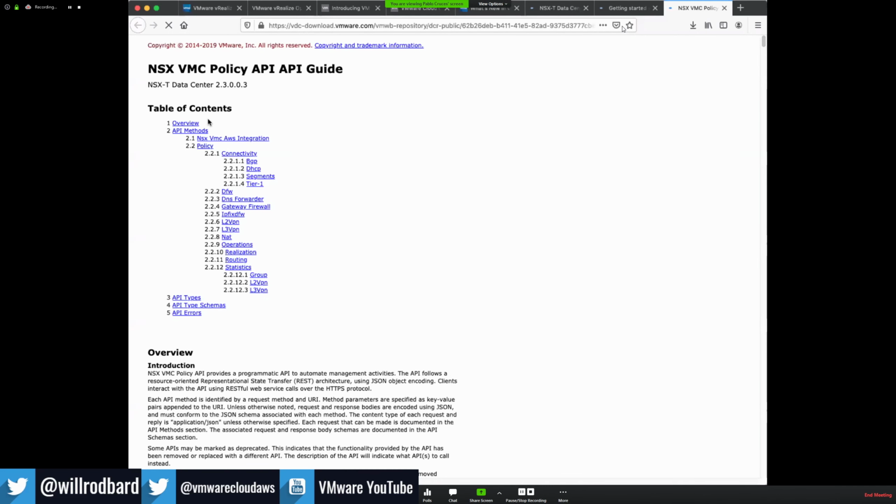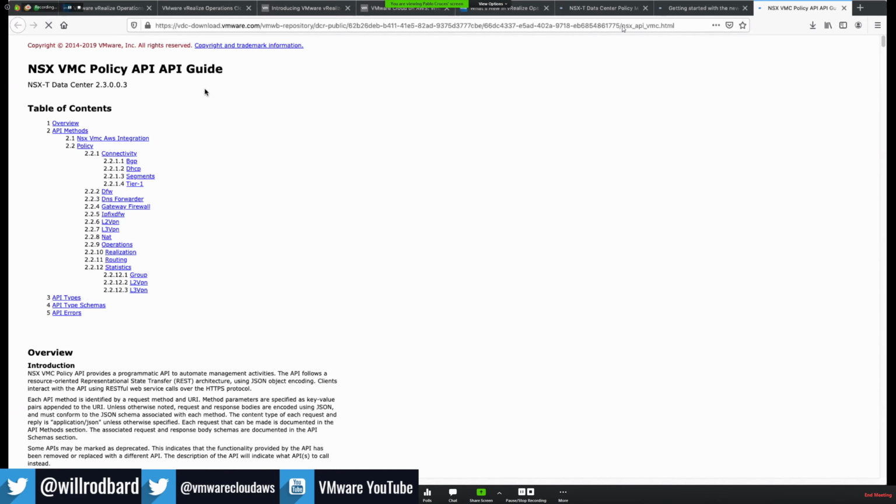Yeah. The API guide? Okay, so this is the API guide that we need to follow for NSX-T on VMC, which is right now this version, 0.3003. Not the 3.0, which I think is the last one, if I'm not mistaken. And we need to follow this one.